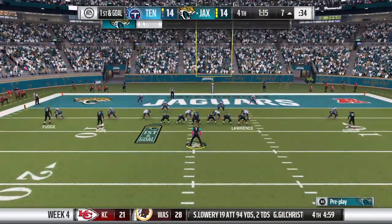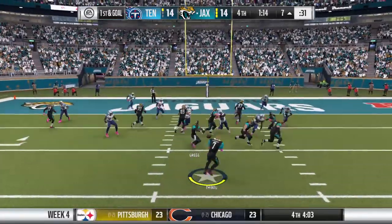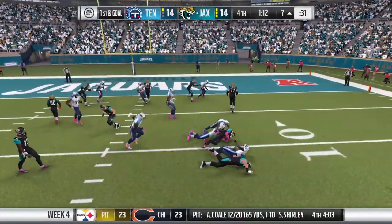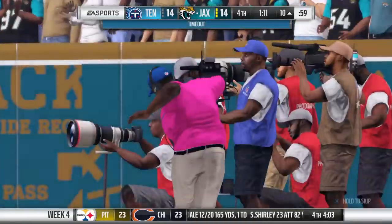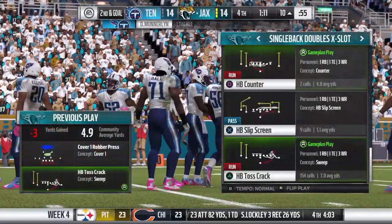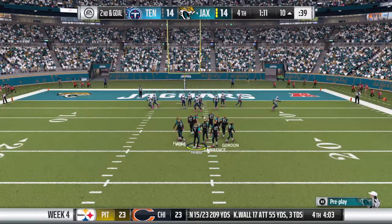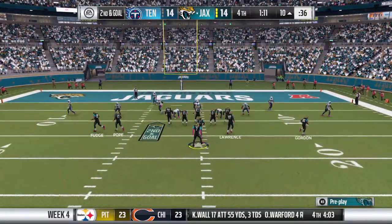Here we go. Now they'll run it on the toss. And he is going to lose yardage here. And play is stopped here. Timeout. It's the defense calling the timeout here. It'll be their third and final timeout, so as they talk things over, we'll step aside.